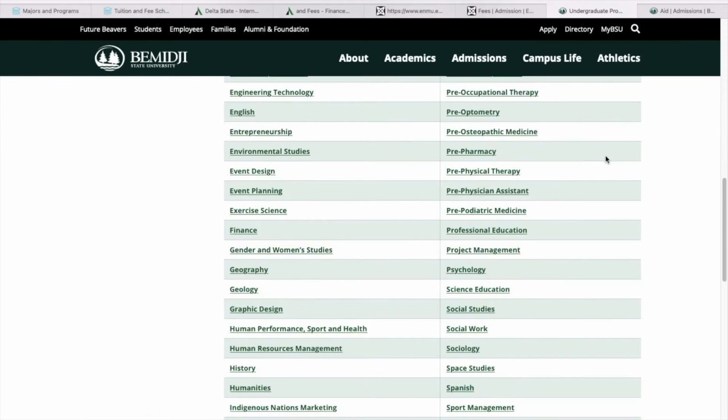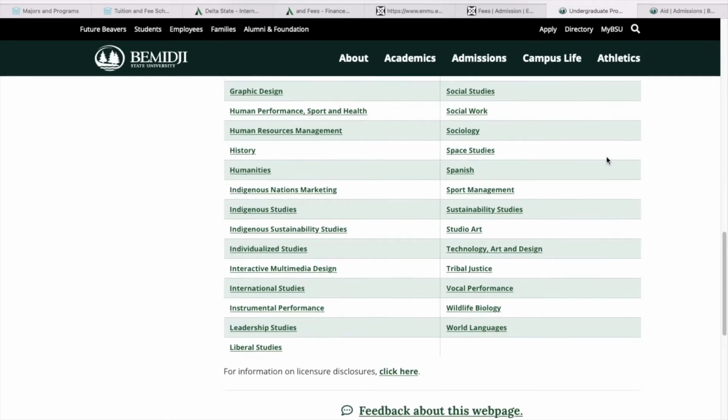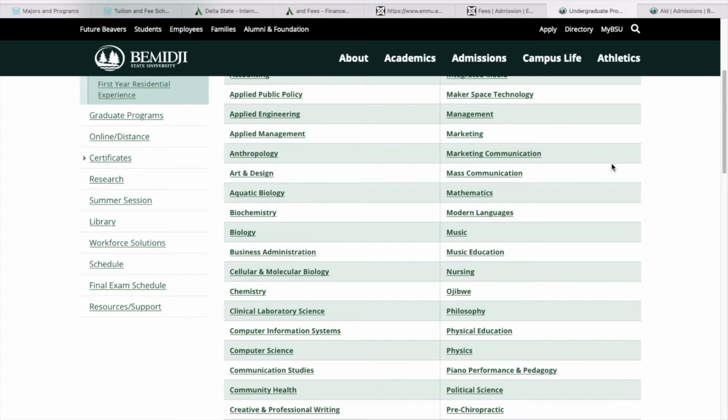So many options, y'all. So I'll skip scrolling. They even have international studies, vocal performance, indigenous studies. So many, history. So many options.